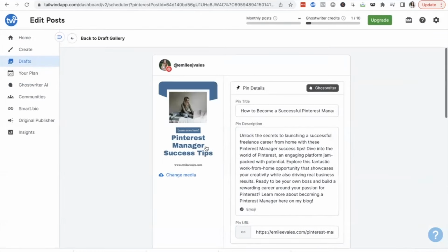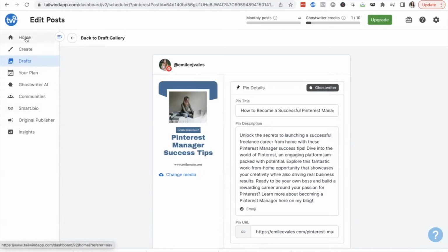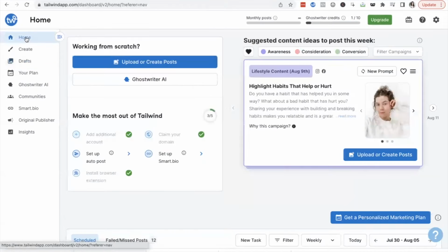And so you can bulk edit, add the title, the description, get all of those scheduled. So it saves you a lot of time. I also think it's pretty user-friendly. Like I said, when you first log in, it's quite literally going to take you step by step through how to utilize the platform. So this is just an overview of Tailwind. I do like Tailwind. I do think it's easy to use.